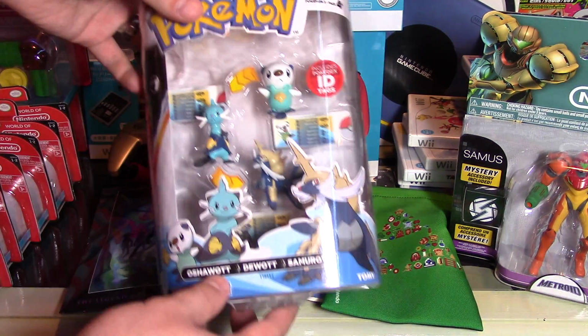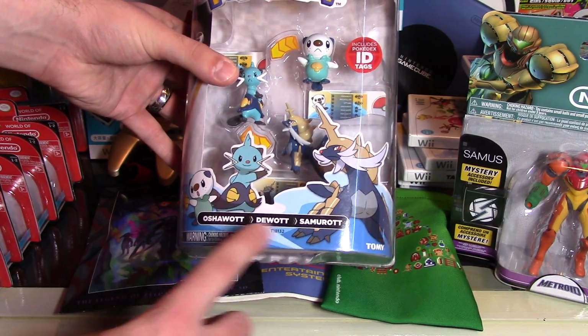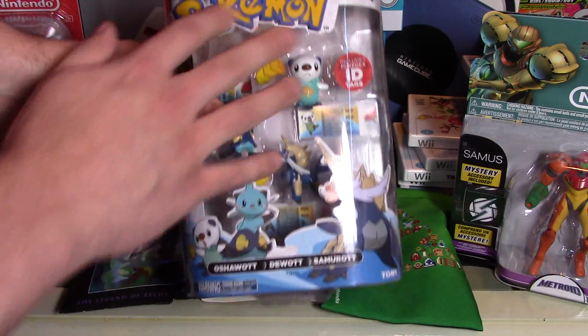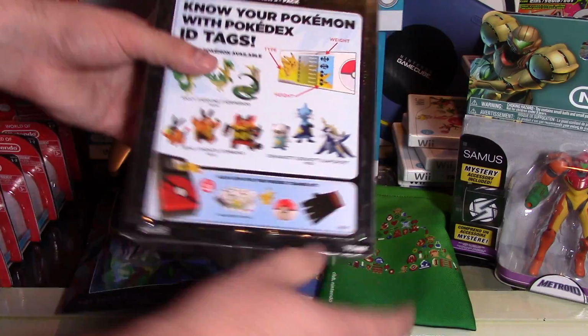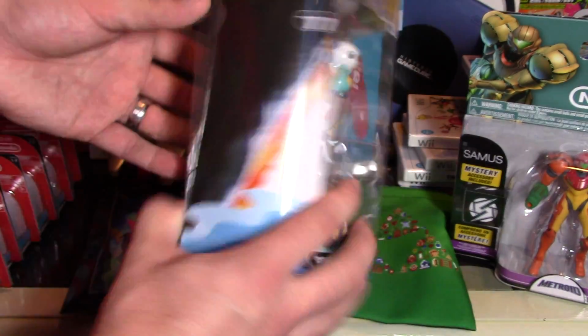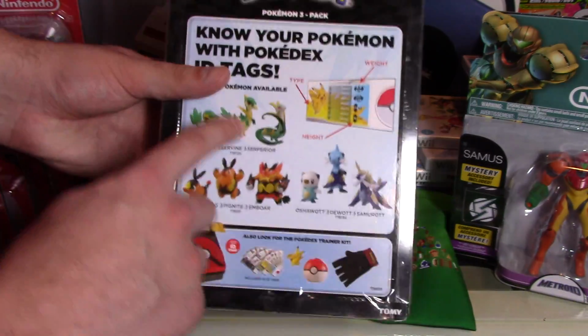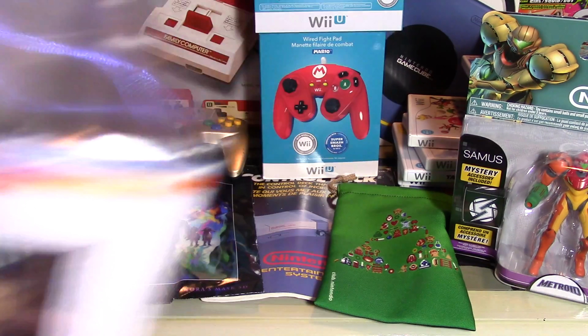Sticking with figures, I picked up some of the starter Pokemon from one of the games. This was Oshawott, and eventually it's a Samurott. And I'm trying to probably get all of the starter Pokemon in these Tommy sets. So if you see these out and about, I already have the 3 from X and Y. This is the only other one I have. I'm probably trying to get all of them at some point. So I'm missing, obviously, the other 2 from this series, and there's a lot of them, actually. But I'm trying to get all the starter Pokemon, so those are really cool.